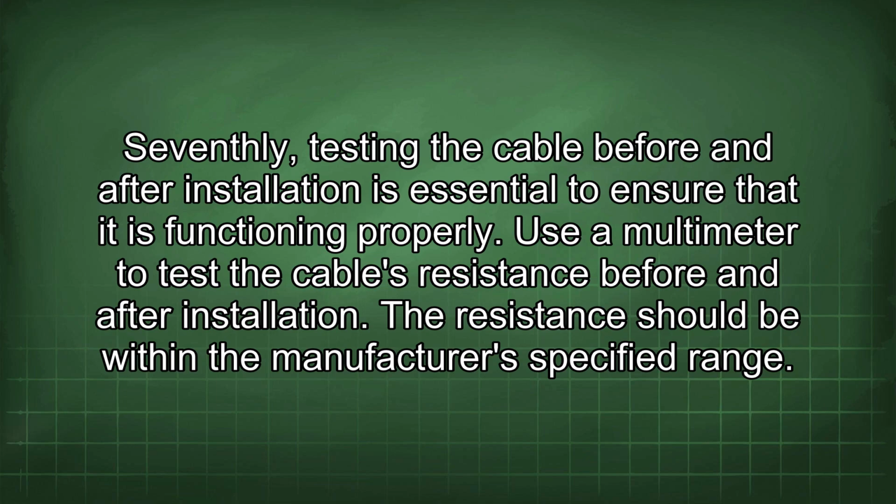Seventhly, testing the cable before and after installation is essential to ensure that it is functioning properly. Use a multimeter to test the cable's resistance before and after installation. The resistance should be within the manufacturer's specified range.